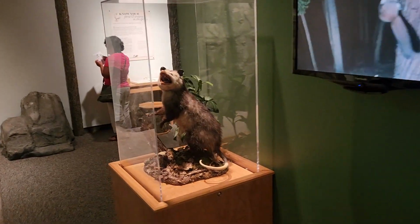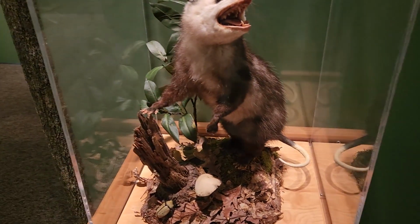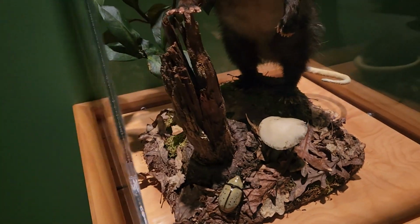And I wanted to show you this cool possum. Check him out, the details, the diorama he's on. Look at that expression. Wow, they really took care of this one. And look at the beetle down there. Just the little things, really.